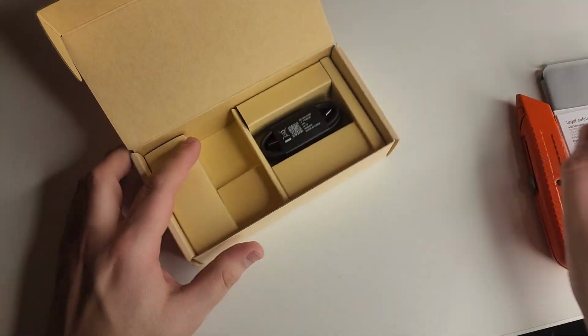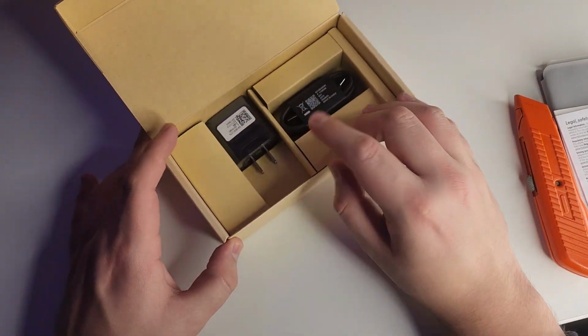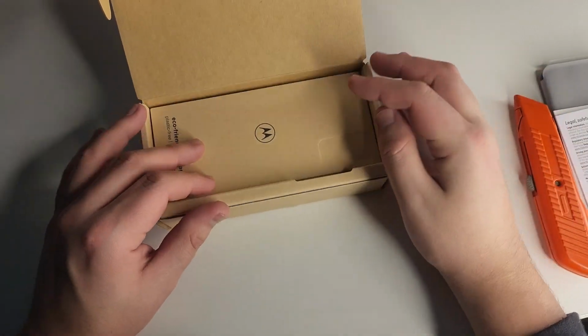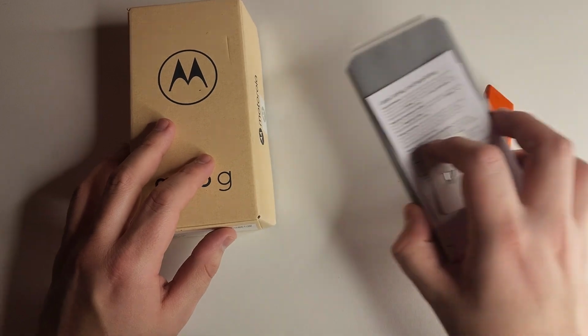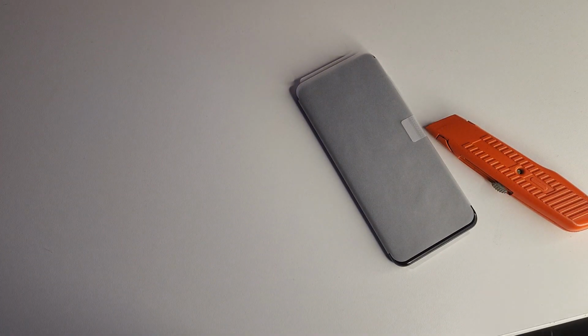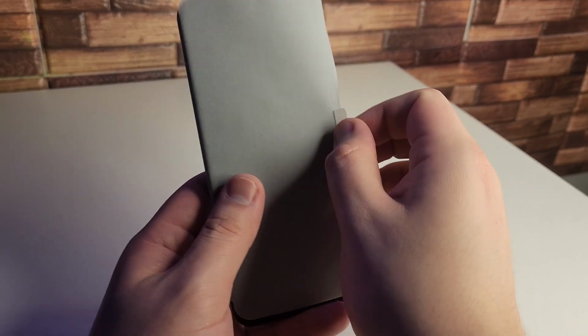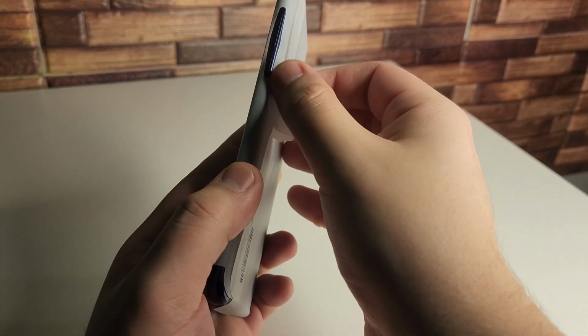Just a heads up, this is going to charge kind of slow. However, it is a huge battery, but we do have a 10-watt wired charge on here, so it's not going to be the quickest in the game. Just a quick comparison, the Galaxy A14 5G is actually going to be charged at a rate of 15 watts with a wired charge, so it is going to be a little bit quicker, but we're going to go ahead and compare those later on.